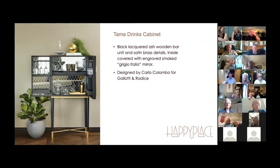And we always like to have a drinks cabinet. It's essential for furniture in all interior schemes, or a drinking area, a chair, a table, whatever it needs to be. So this is a gorgeous drinks cabinet called Tama from an Italian furniture manufacturer called Gallotti Radici. It's stunning black timber on the outside, and it has this lovely engraving. It is in fact an engraved motif on that mirror.